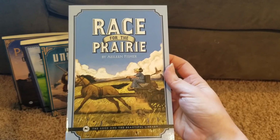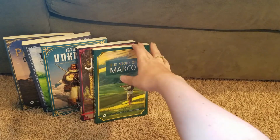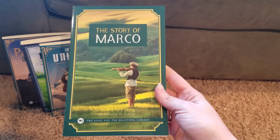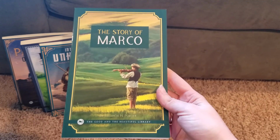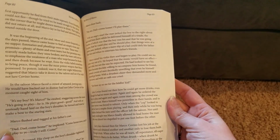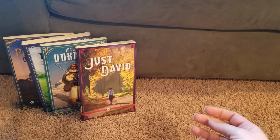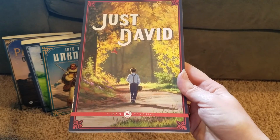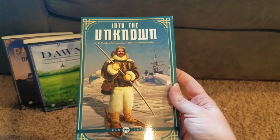Race for the Prairie. Again, just a nice assortment of, you know, different time periods. On the website somewhere it says when all of the original publishing dates were of these. I can't remember off the top of my head, but it's a pretty wide span. Some of them have been updated for grammar and for language. Oh, can't reach. Just David. So again, just a super quick look at these. And if you want to know more, you can jump on the website.